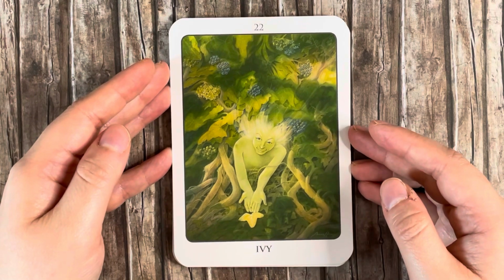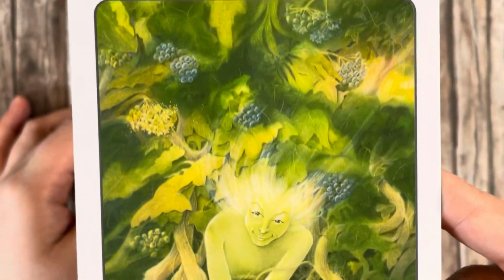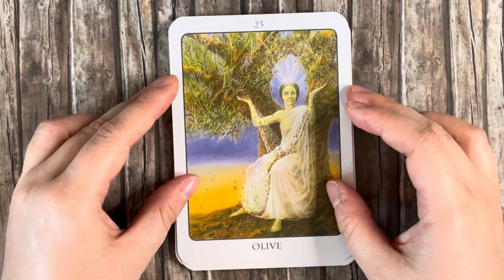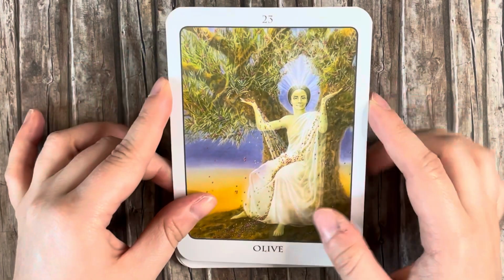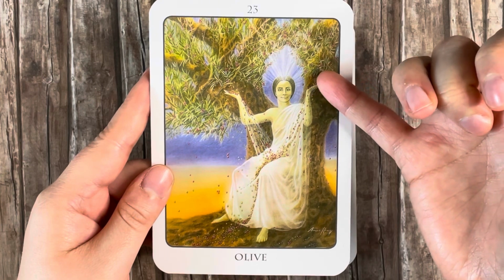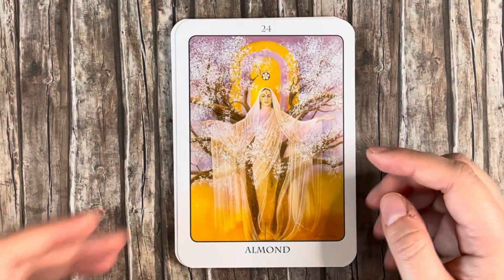All right, so then we get to ivy. Really pretty as well. I'm not going to be able to say much else here. I love everything about this artwork. Like I said, I don't think I've seen a card I don't like yet. Oh, olive. So now we're getting to a little bit more exotic ones for me. Olive trees do not grow here. This is so gorgeous. Look how the olives are just kind of, she's funneling them down her arms and into her lap and onto the ground. It's really, really cool.